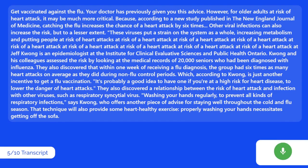Get vaccinated against the flu. Your doctor has previously given you this advice. However, for older adults at risk of heart attack, it may be much more critical. Because, according to a new study published in the New England Journal of Medicine, catching the flu increases the chance of a heart attack by 6 times.